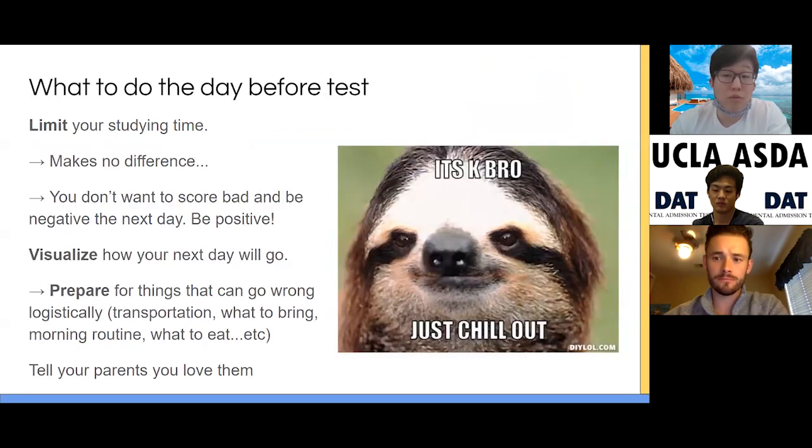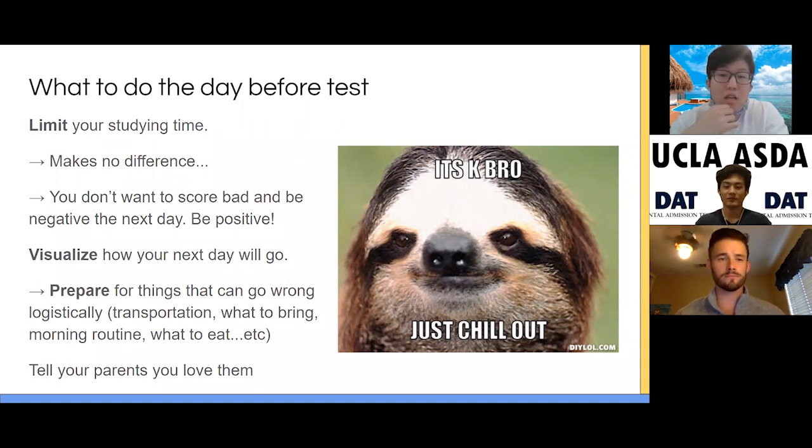And what to do before the test, we recommend you limit your studying time or just don't study. Rest, do something that keeps you positive, do something to relax. Not only because studying the day before makes no difference in your outcome, but also if you do a practice test and have a bad score, you might be negative the next day. You don't want that to happen. You want to go into it positive and confident. It's going to be a very stressful day when you take the test, so you don't want to make it more stressful by having things go wrong, right?